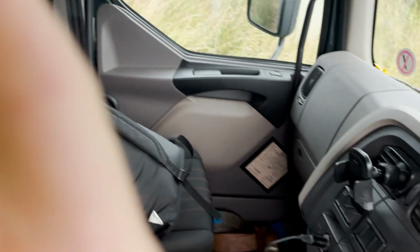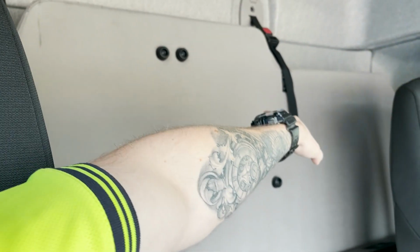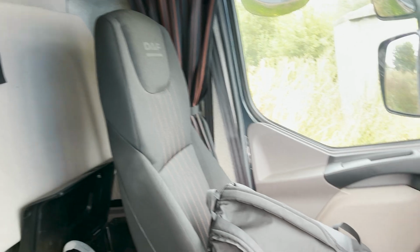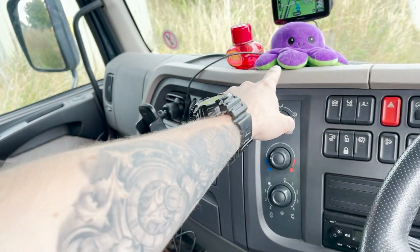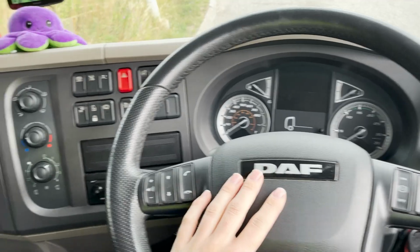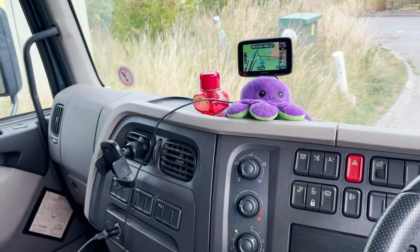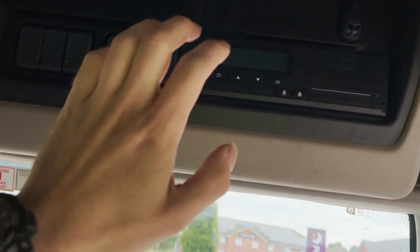So this is my truck for today and the next few days. It's a sleeper cab. We have a bed up there that folds out. Obviously we've got a chair and so forth over there. We've got my little dude, obviously a lovely DAF steering wheel with a bunch of buttons and whatnot over there, my phone holder and my sat nav. And up here obviously we've got our tacho card.